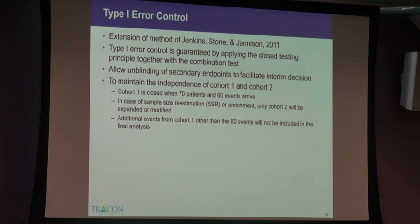So I know that may not be crystal clear, and you may know more of those closed testing principles than I do, I'm sure.